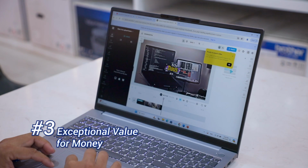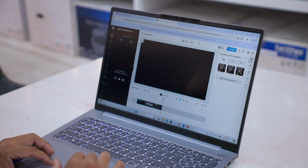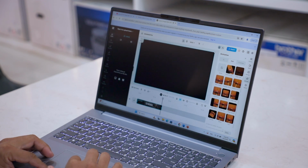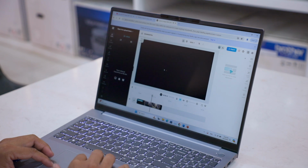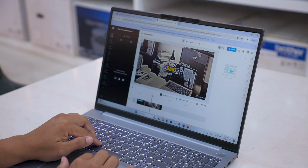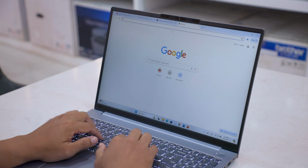Reason number 3. Exceptional value for money. The Lenovo ThinkBook 16 G6 offers exceptional value for money. It provides a balance of performance, features, and affordability, making it a compelling choice for budget-conscious buyers. Compared to other laptops in its class, the ThinkBook 16 G6 delivers impressive performance without breaking the bank. You get a reliable and powerful machine that can handle your daily tasks and more, all at a competitive price.